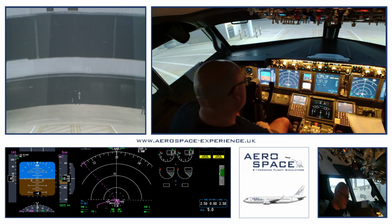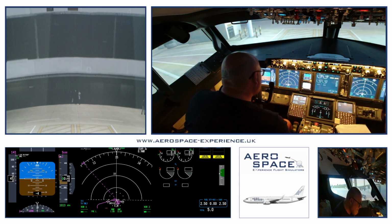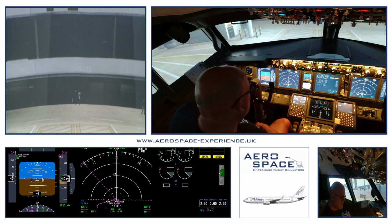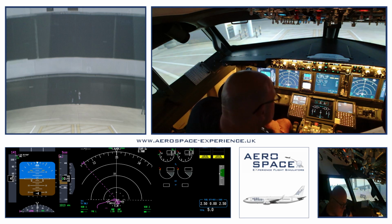And what that does, if you click on the climb page, is you'll see it's got V2 plus 20, and that's what we call the white bug speed that will appear when we take off, and that's the speed that we want to maintain in the climb out, obviously, because we know that that's our safe manoeuvring speed. Yeah. So that's where that appears, and obviously if you change it, that's where it changes as well. Yeah. Cool.